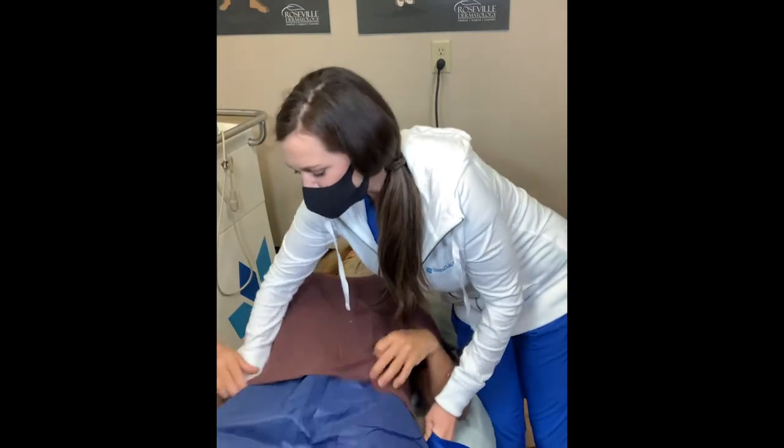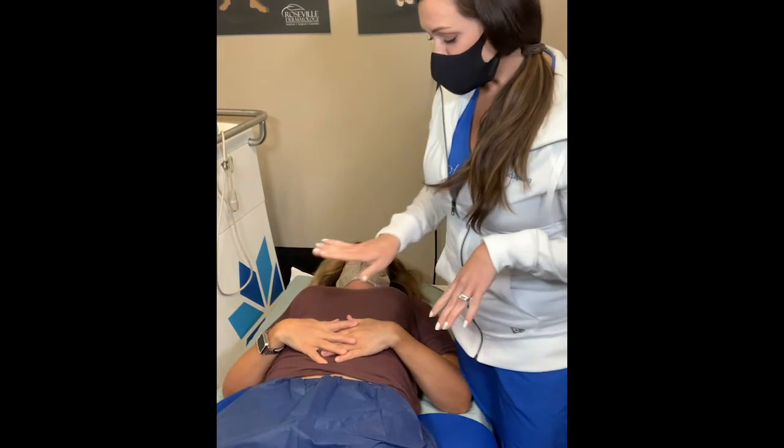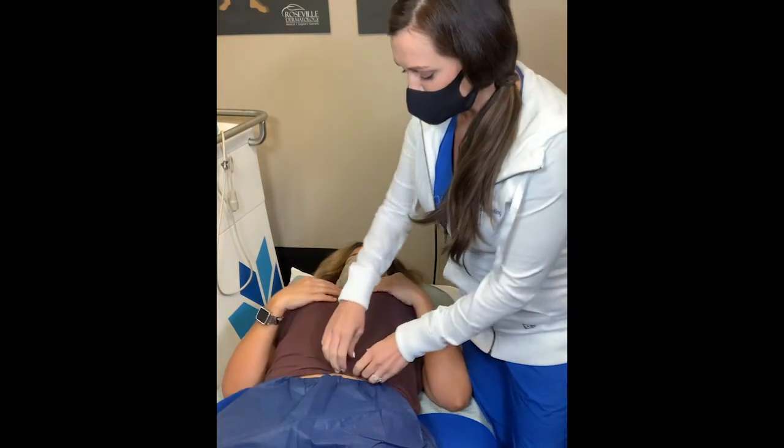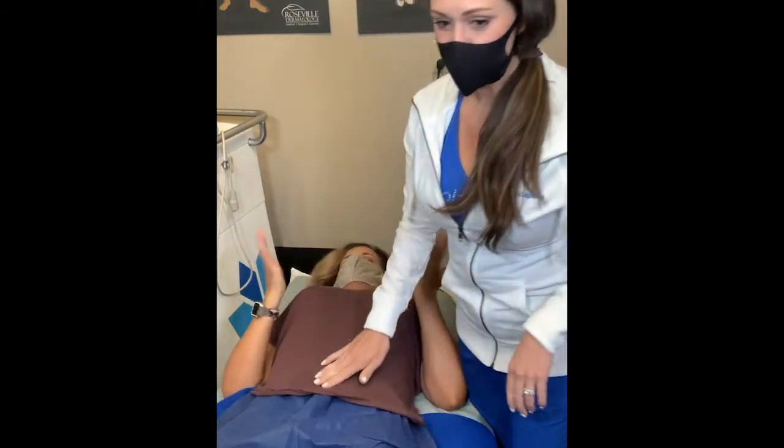So during the treatment, you can wear clothes. You just can't wear any metal. So I had to take her belly button ring off, and we can do it right over her clothes, or we can treat on her stomach directly. I'll just do it right over her clothes for the video.